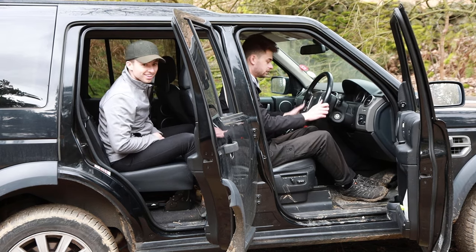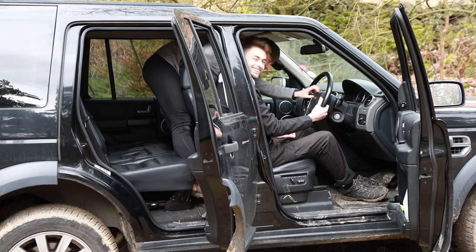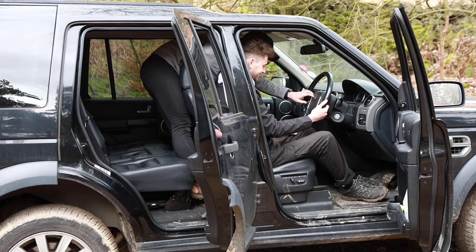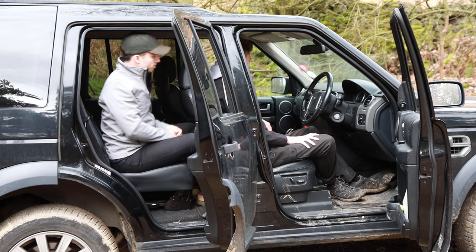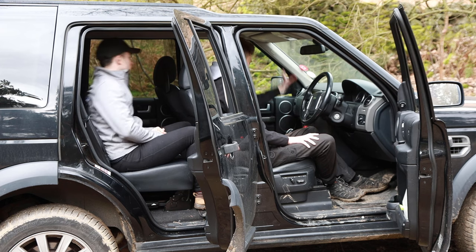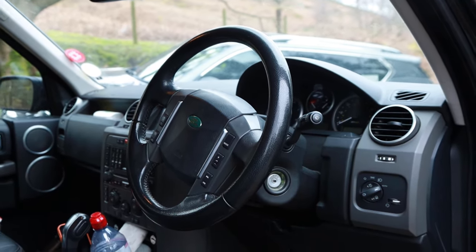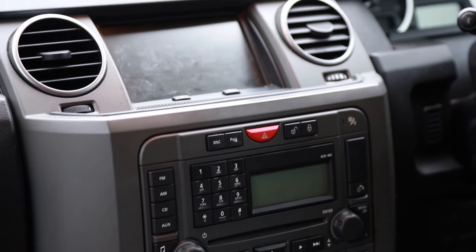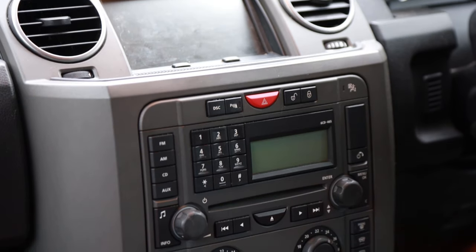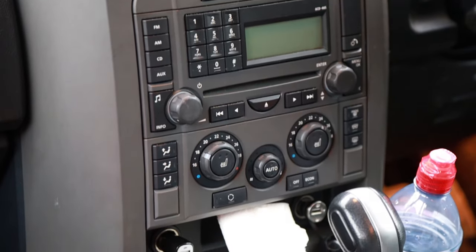What about the centre of it? No one gives a flying f***. Hey, that's all right. It's a squidgy plastic. In terms of your central bit, yeah, it is old fashioned, but at least it has buttons for stuff. And I'm sure it's the same in your Range Rover, but I can alter everything with gloves on if I needed to. Mm-hmm.